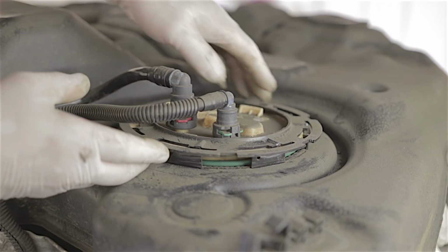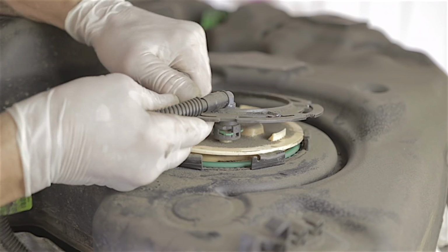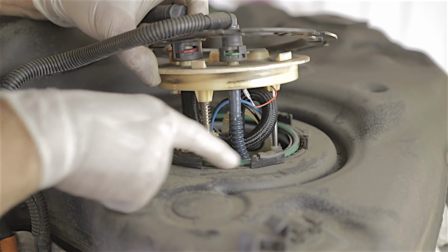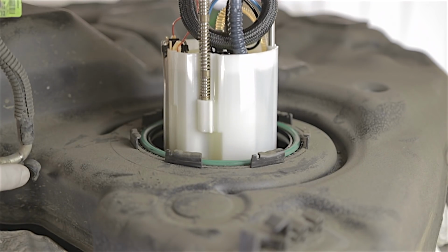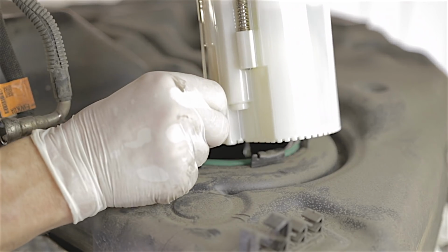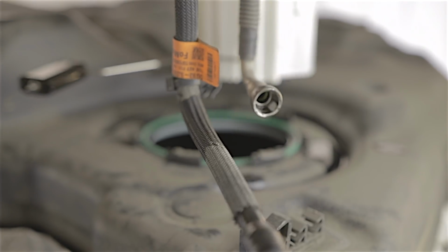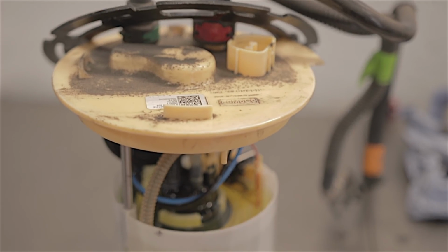So this is it. Let's see if the old pump comes out. Yep, she's free. And there's a great big green seal there. There we go. Oh, we've got a float there. Let's get this out of the way. But there we go, one fuel pump assembly.